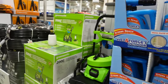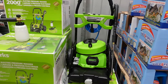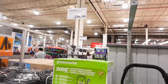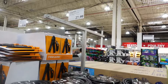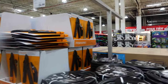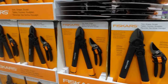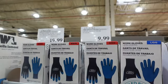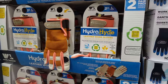Here we have, it's a vacuum. It's a pressure washer, you guys. A lawnmower. That's what I thought it was at first, but it's a pressure washer. $239.99. We've got a hose over here, $27.99 for that. We've got some shears here, and these are $24.99. We've got some gloves. Are they outdoor gloves? Spring work gloves. And those are $9.99 for the Hydra Dry ones over here.